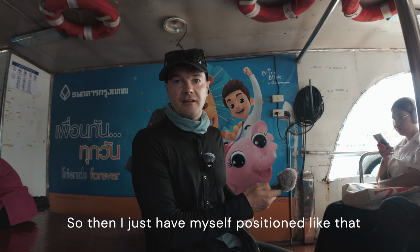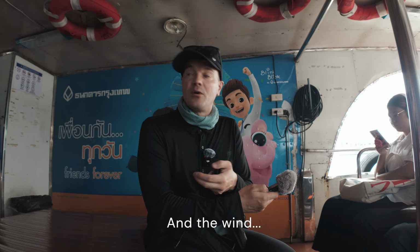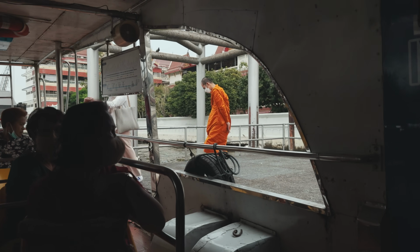Just have myself positioned like that so that when the boat's going faster, and the wind, this boat acts like a wind tunnel, I try to avoid that wind by just having my own body right in front in this position.